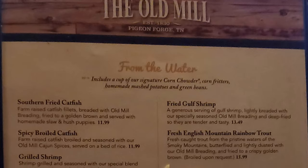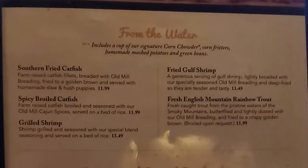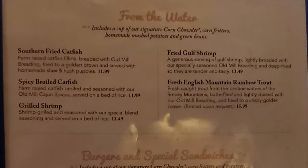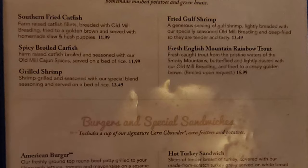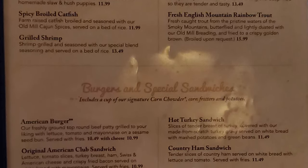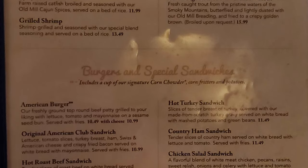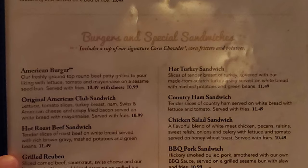Then we have From the Water with Southern fried catfish, spicy broiled catfish, grilled shrimp, fried Gulf shrimp, fresh English Mountain rainbow trout. I did fish at the English Mountain rainbow trout farm, so check out my video on that. There'll be a link to the playlist at the end of this video, and that will be on my Smoky Mountain playlist.